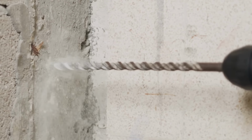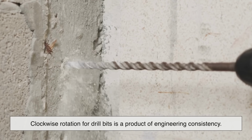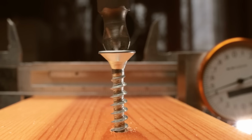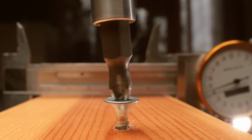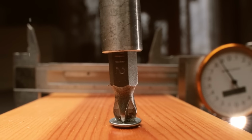In a way, clockwise rotation for drill bits is a product of engineering consistency. If screws turned left to tighten, maybe drills would have followed suit. But that's not our timeline. The design of screws and the direction of drill bits evolved hand in hand.